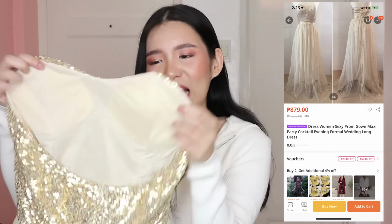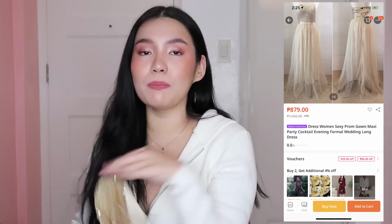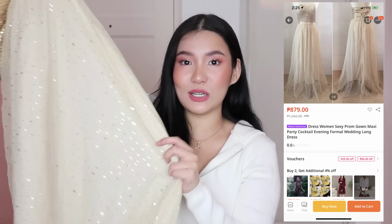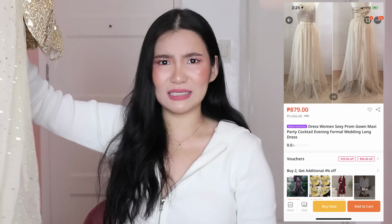Alam mo yung parang it's hanging right there tapos medyo manipis din siya. Pero in fairness, from the picture itself and dito sa personal, parang wala akong masyadong makitang difference. Actually, maganda siya especially sa pictures pag nakikita niyo itong sequiny, medyo glittery kasi yung palda niya. Not bad. Not bad. Let's see how this one looks on me.